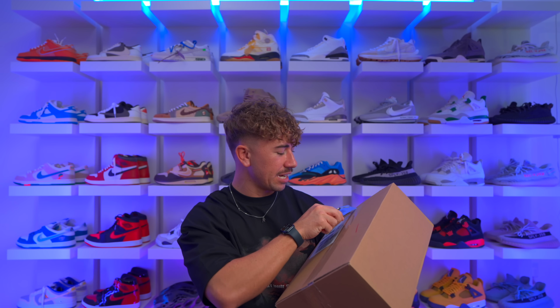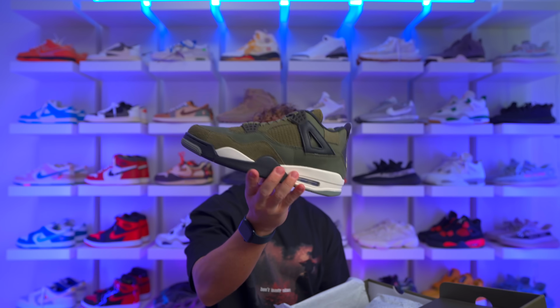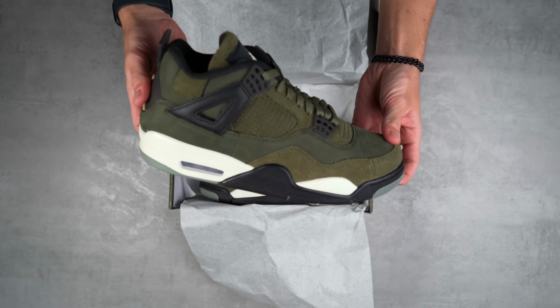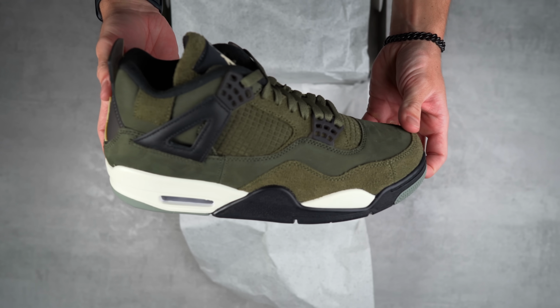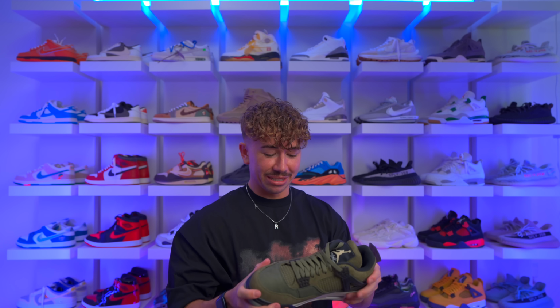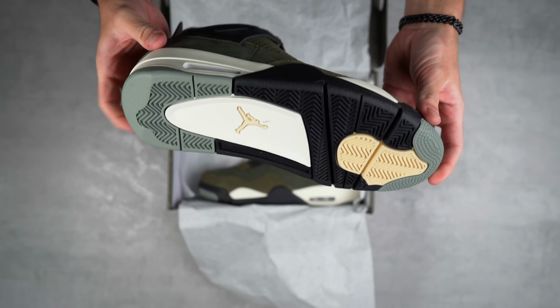These things are dropping very soon, so let's find out if it's gonna be worth your time. Ooh, okay. This, guys, is the Jordan 4 Craft Olive. Definitely a vibrant, earthy olive color. I would say it's a little bit more like an army green. Okay, materials are definitely A1 for sure. There's actually so many different materials on here.